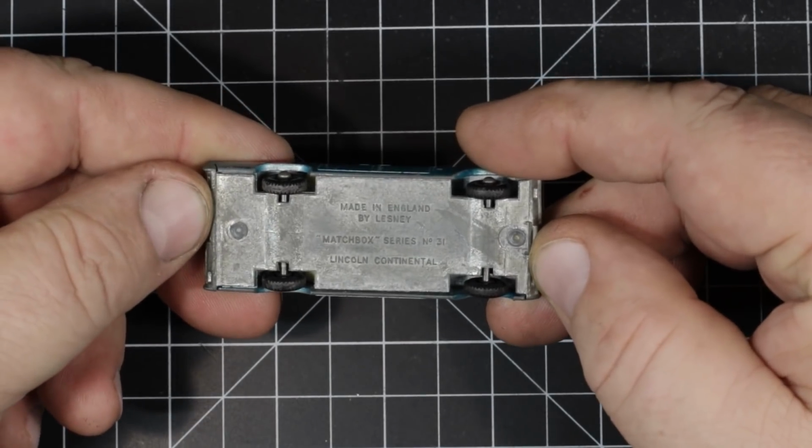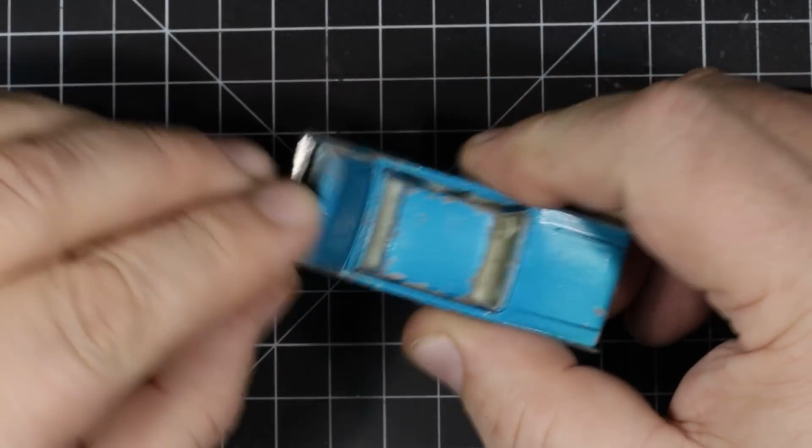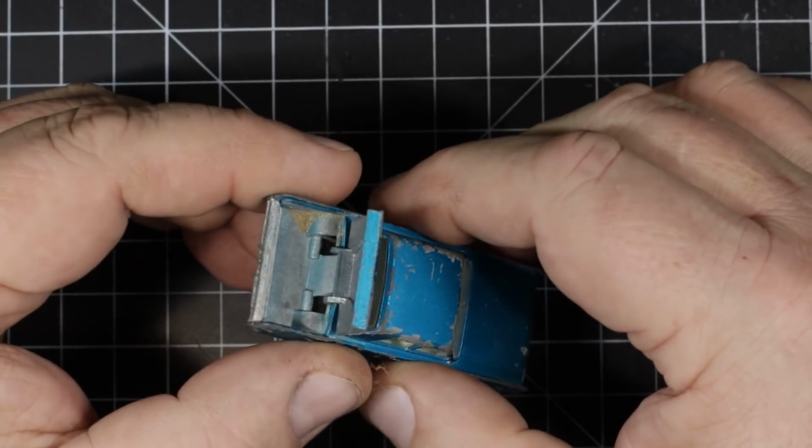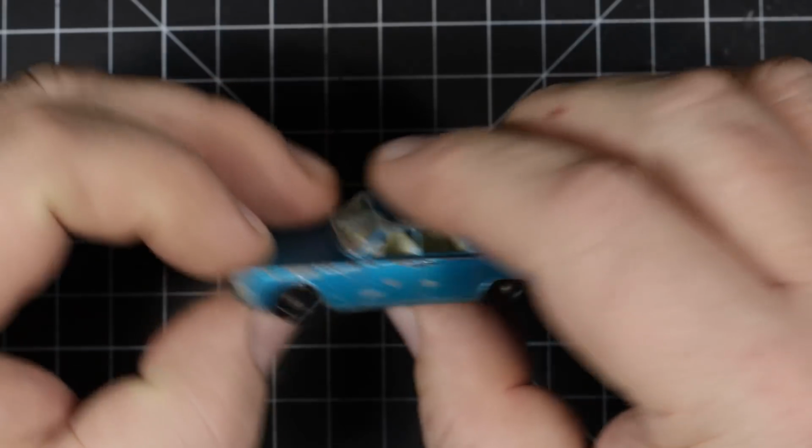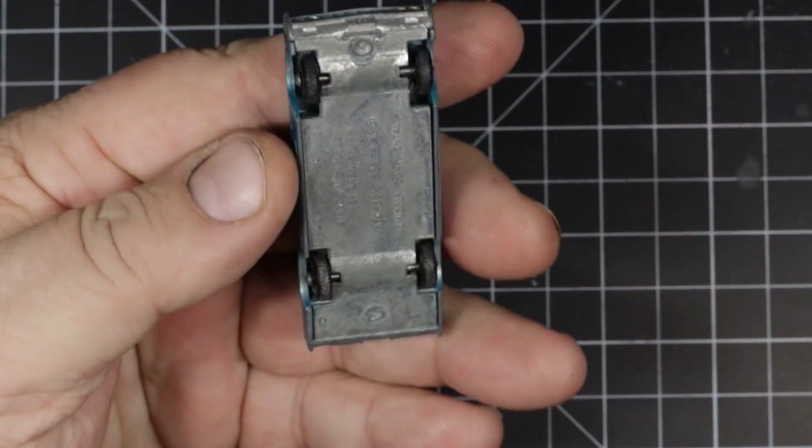As you can see, the casting, of course, was held together with two posts. One of them went into that really shallow trunk. It was a really good casting, though. But anyway, here's the story.